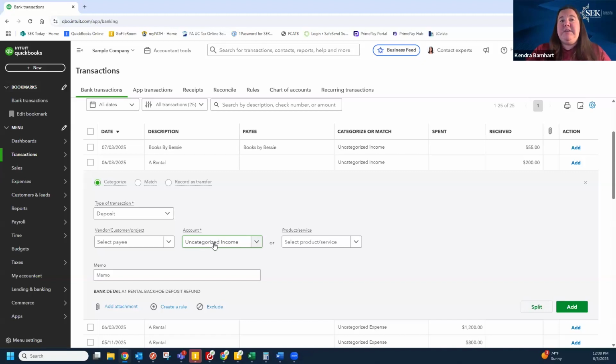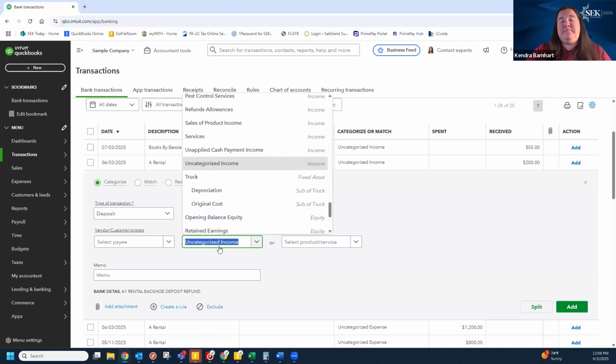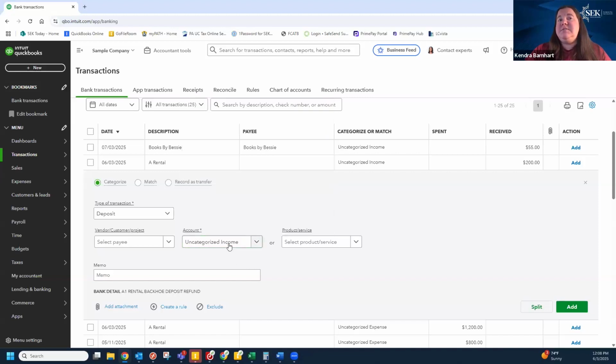So within this account here, you should, for all intents and purposes, never be using something that starts with uncategorized. That is a default QuickBooks Online account. So if you ever have questions, we would suggest using a miscellaneous income, miscellaneous expense account, or your Ask My Accountant account here. A lot of times things will get lost in here and just reported incorrectly.